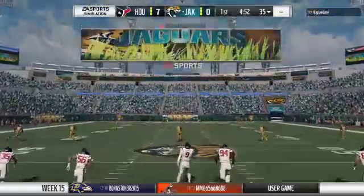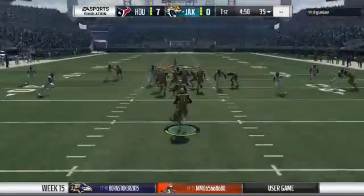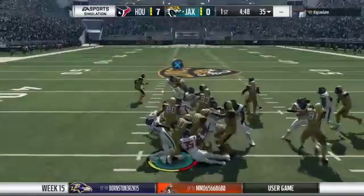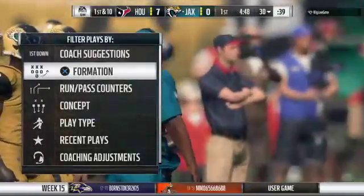He'll send this one away. This one taken from the 7. And a nice return sets him up pretty good here at the 30-yard line.